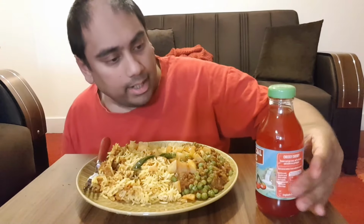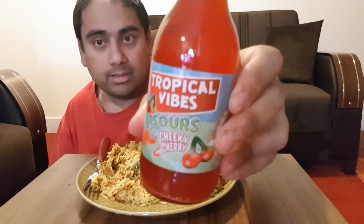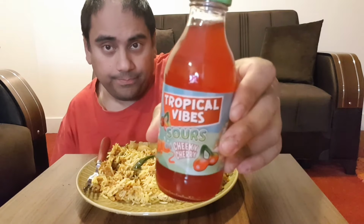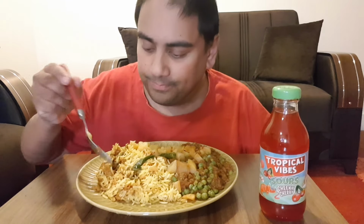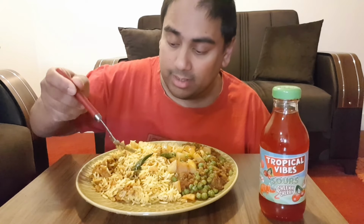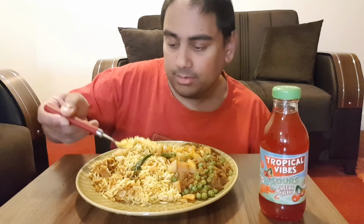For drinks, I'm having a tropical vibes sours, cheeky cherry. Yeah, so should be nice. I love chicken biryani, man. Can't beat it, guys. Seriously, it's just so nice.